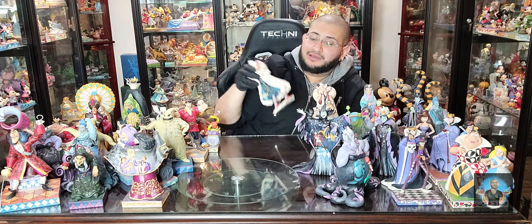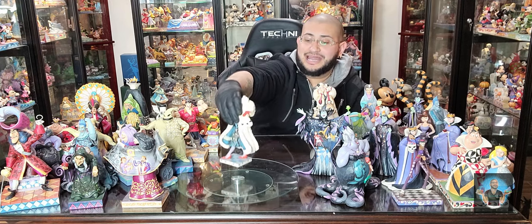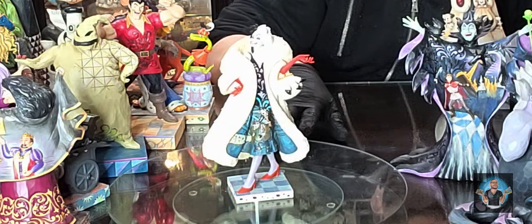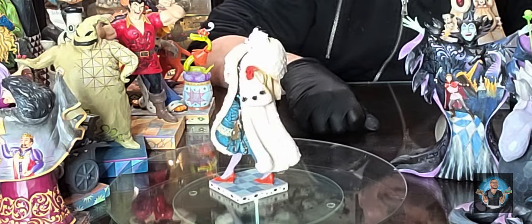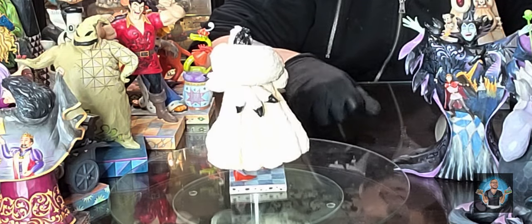Next we have Cruella, which was the last piece they made in this collection, called Devilish Dognapper. I love this piece because it's the first time you experience both of her henchmen. We've never seen an appearance of them, and so I'm excited we finally got to see them. This was also the second Cruella ever made.